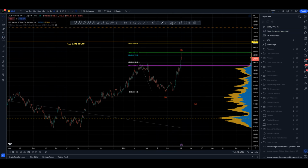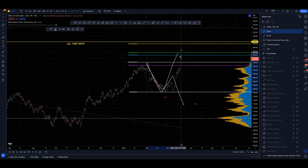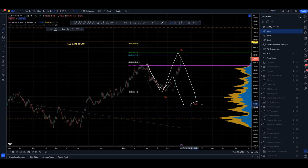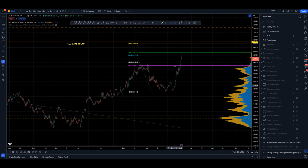We could get a zigzag, that deep zigzag in silver. We could get a flat in gold, and they could both make lower lows. Alright, but this should still be 1 into 2. It would be a more significant correction, taking longer than the small first move here, and then we'd be off in the 3. So that is a possibility, but that's not the primary count.